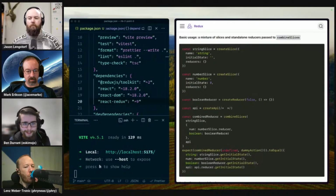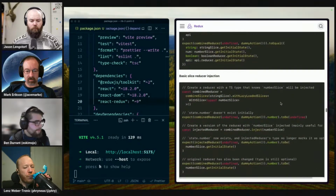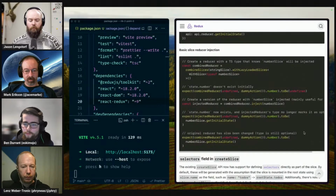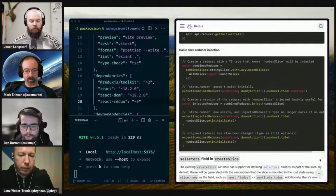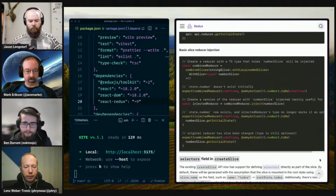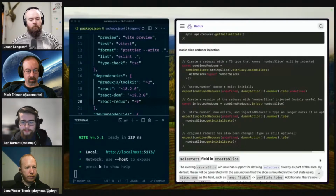And then with the injection story, if you scroll down a bit, I think there's an example of, yeah. So basically you call inject with a slice that you want to inject, and that gets added, and you get a new version of the reducer, which is the same reducer, but it's typed to know that it's got that reducer injected, because by the time this inject call has happened, that reducer is now in the state.